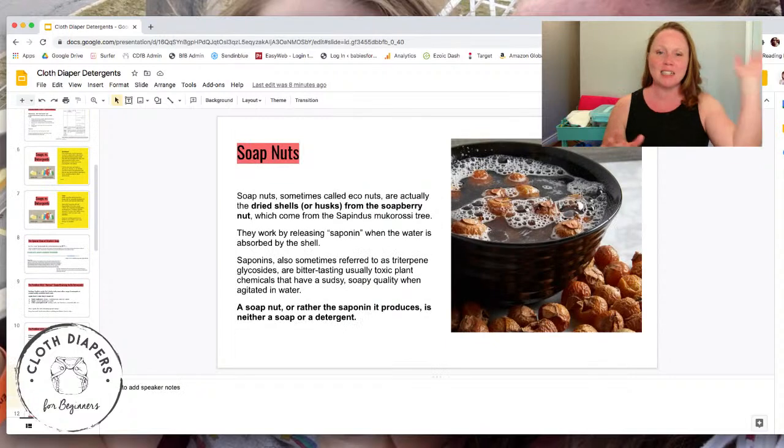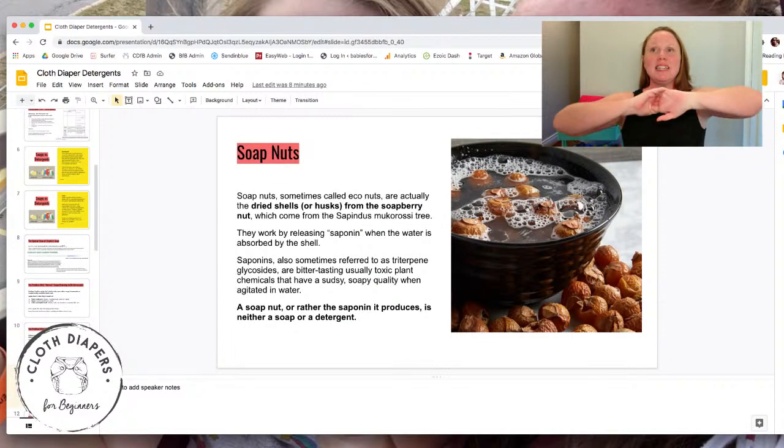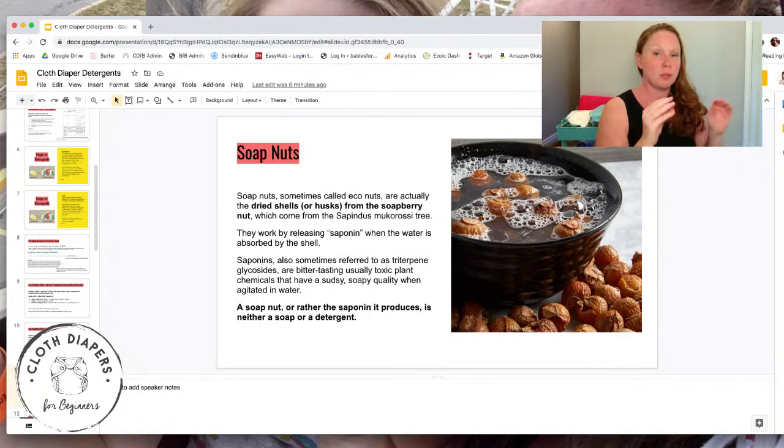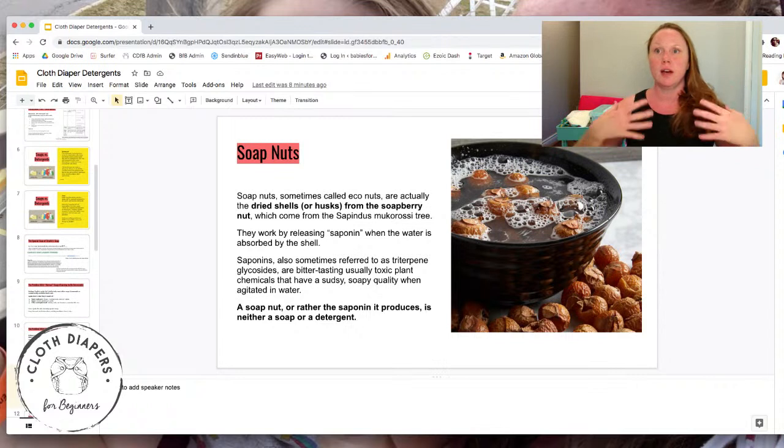All right, moving along. Soap nuts. These are different. Soap nuts are neither detergent nor soap. They're something completely different. And I was very optimistic when I first heard of soap nuts. I was super excited. And then I started to do the research. And of course, it's me, so I take forever to do the research.